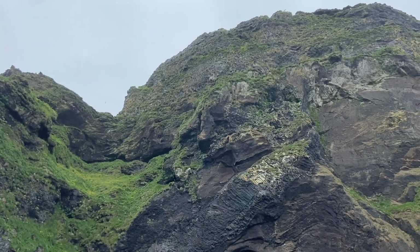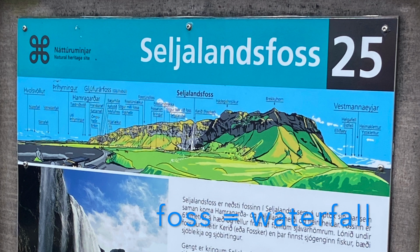We donned rain gear to explore behind our first waterfall of the day.